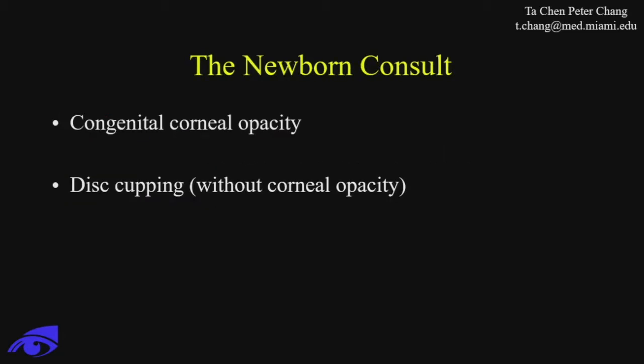As a glaucoma specialist, when I get a newborn consult, the question is pretty simple. Usually it's a baby born with congenital corneal opacity in one or both eyes, or, when the cornea is clear, with cupping. The question to me is: is this glaucoma, and what do I do? I'll go over my approach when I encounter these two entities.